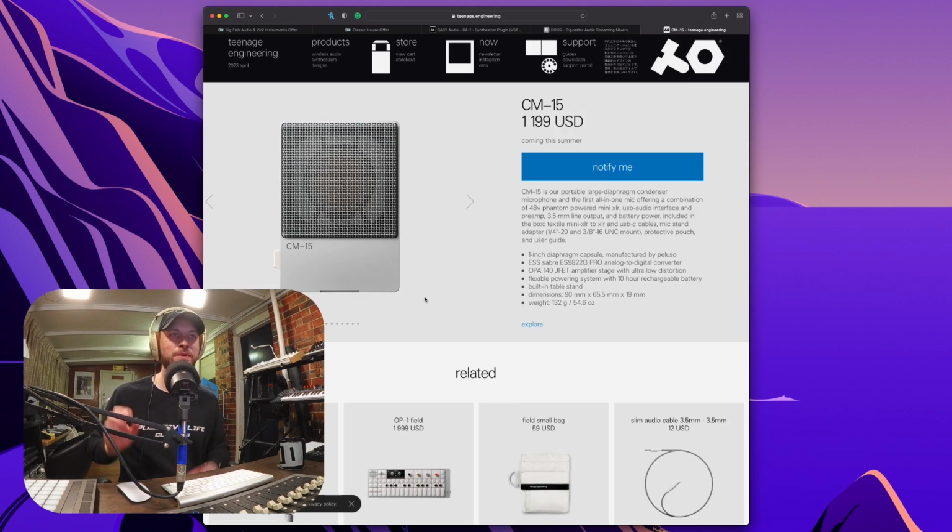Here's our main feature. We're going to ramble a little bit about this one because is this going to be another one of Teenage Engineering's controversial drops? Well, it seems that everything Teenage Engineering drops is controversial. And, you know, we don't have the hardware here, so I'm only speculating today, but let's have a talk about it. This is what the show is about today.